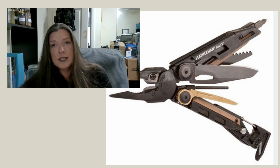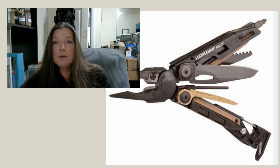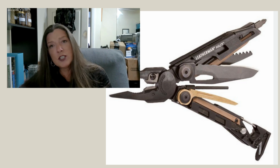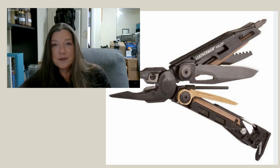So a multi-tool is also extremely important to have in your bug out bag. This particular one here is pretty good. And be sure that you get a good quality multi-tool. Go ahead and spend the extra money for it because this is basically your entire toolkit. So you want to make sure that you have good quality tools when you are working with this.